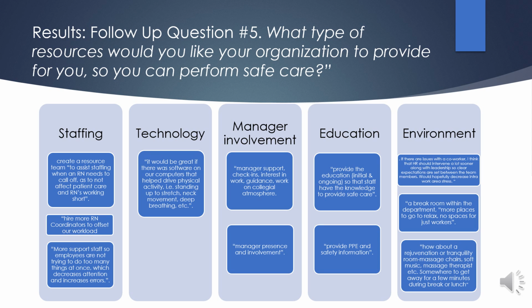The results indicated that further exploration is needed to obtain a better understanding in the areas of stress management and health maintenance and how organizations can provide these type of resources. For example, under staffing, one nurse suggested to create a resource team to assist staffing when an RN needs to call off. Under technology, one RN recommended a software that would help drive physical activity, such as reminding someone to stand up and stretch, or neck movement, deep breathing.